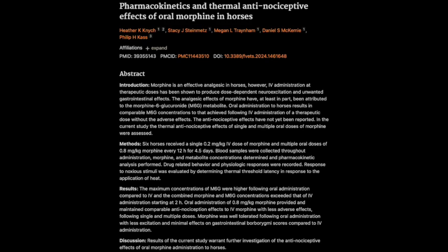And were those doses based on anything? Oh, yeah. Those were carefully calculated. They based it on earlier research, all to hit those therapeutic levels of M6G we were talking about. Got to find that sweet spot. Enough to be effective, but not too much to cause problems. Yeah. So how'd they keep track of what was going on inside the horses? How could they tell if that oral morphine was working?